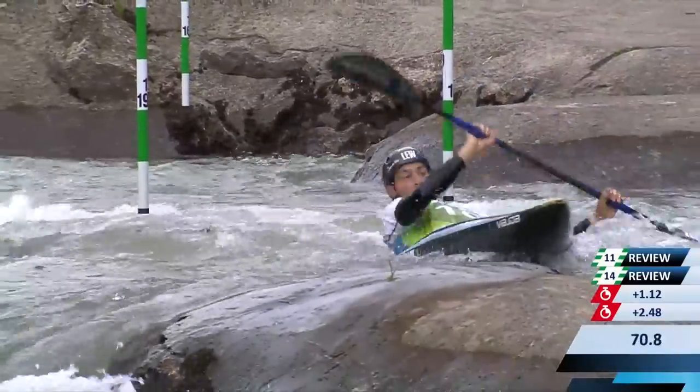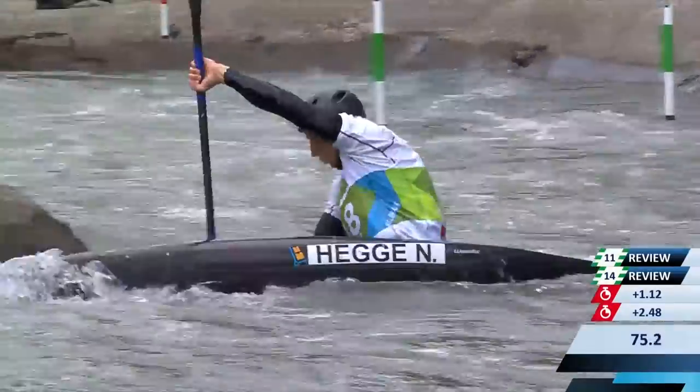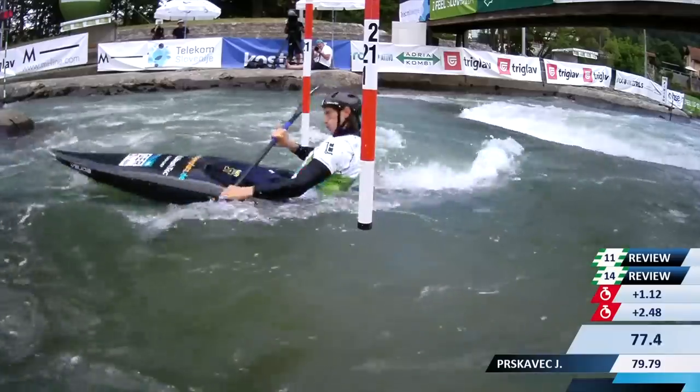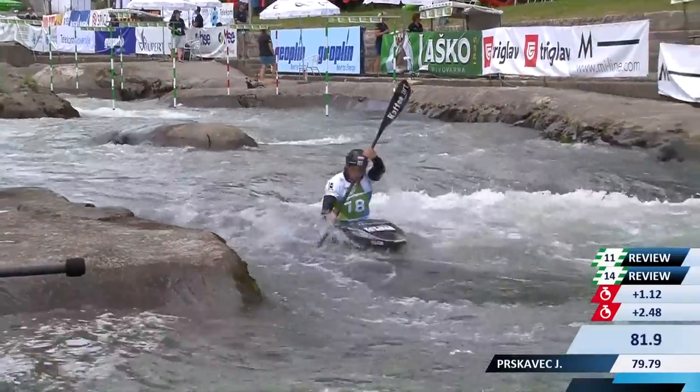So the German team had to withdraw from the competition last weekend because a couple of athletes tested positive for COVID. So Noah wasn't able to participate, although he did qualify into the semi-final. And now he's going to stop the clock.